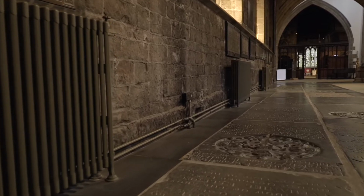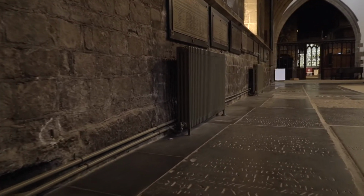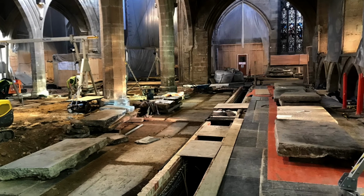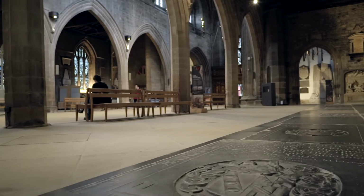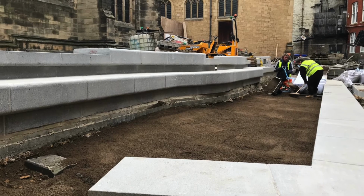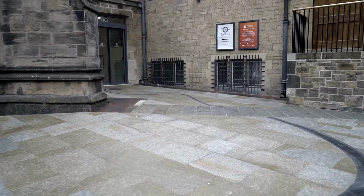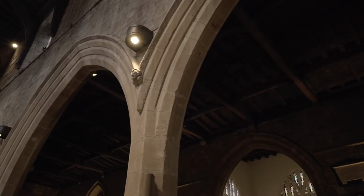Inside the nave we had an inefficient heating system, just perimeter radiators, so we replaced the nave floor with a stone quarried floor from local quarries, so we didn't have to bring the stone from very far away. But underneath we put in underfloor heating, all the pipes were insulated. We created flat access throughout the building, and we installed new LED lighting, so the energy consumption's gone right down.